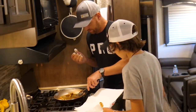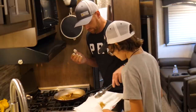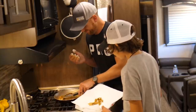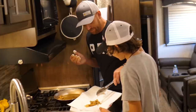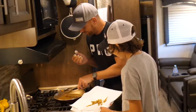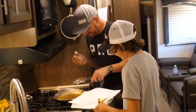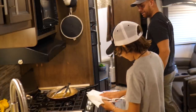Good, man. Those look like the bomb.com. I've never been to the bomb.com, but if the bomb.com is full of fried frog legs from some kid's neighborhood pond, count me in. All right, I'm going to wash my hands. Look at that. This is good.